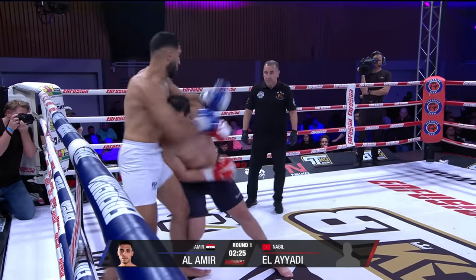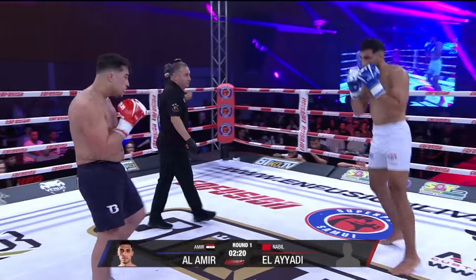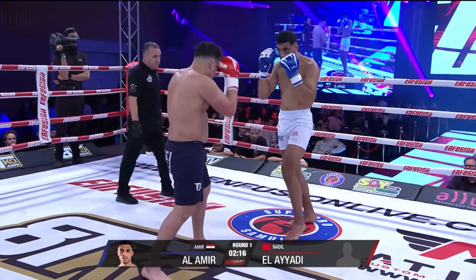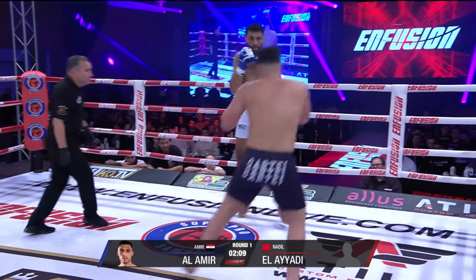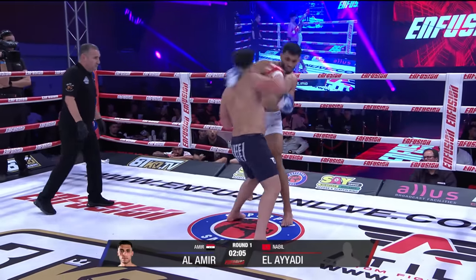Ayyadi favors his boxing. He just fell short of the hook. Edging forward, strong kicks to the body. That's going to slow anyone down. Oh, big right hook over the top from Ayyadi. He's got to keep that right hand up because Amir throws that left high kick effortlessly.